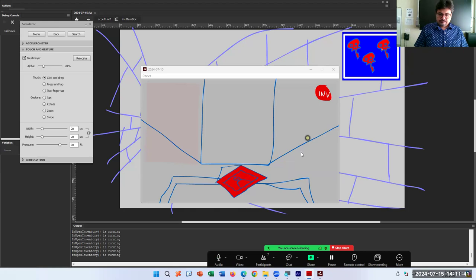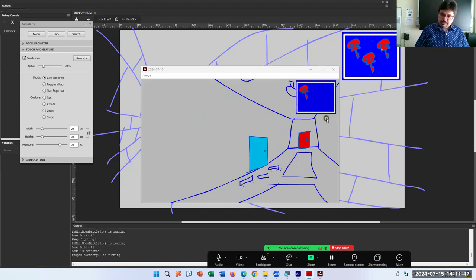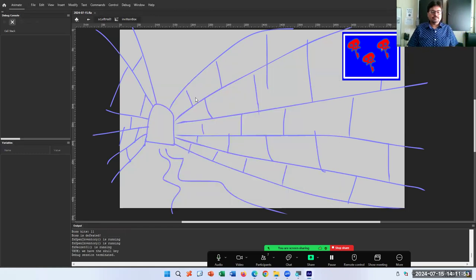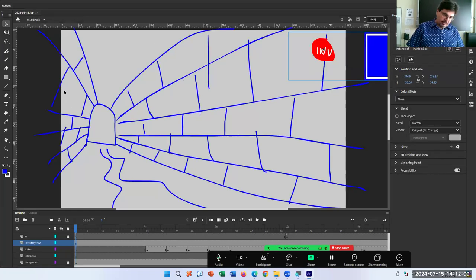Better. So I'm going to go to the right. Defeat the boss, knock over the planks, check my inventory. Yep, got my item. Go through the secret path. Right, inventory system. That was today.